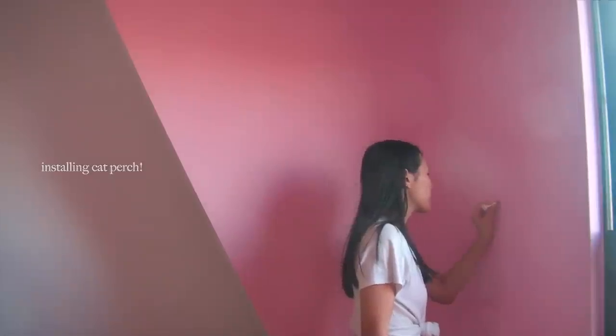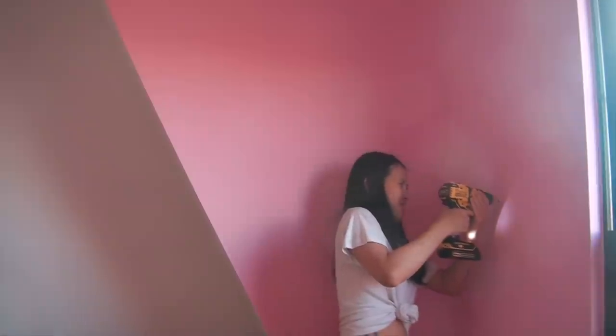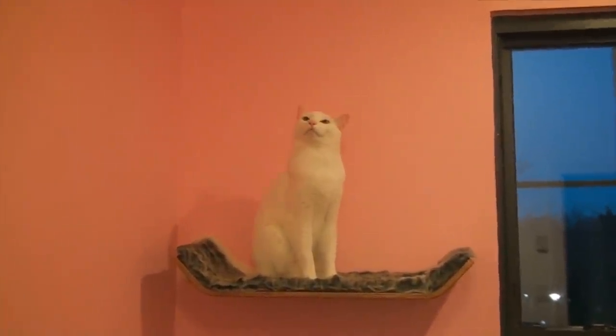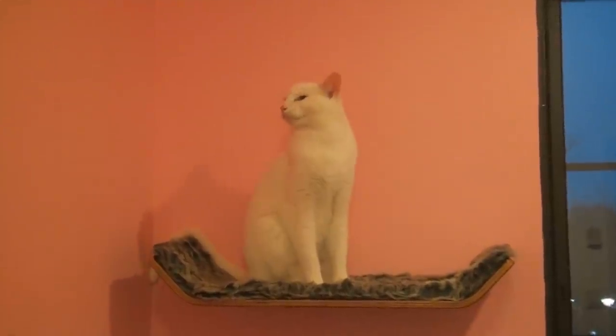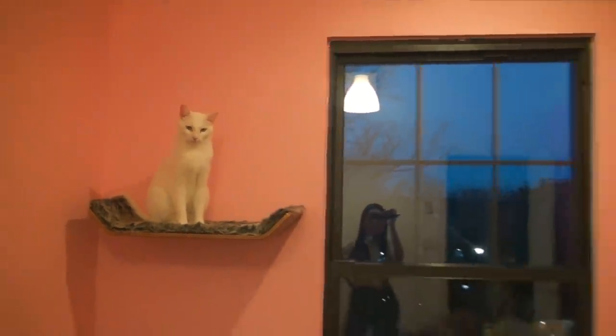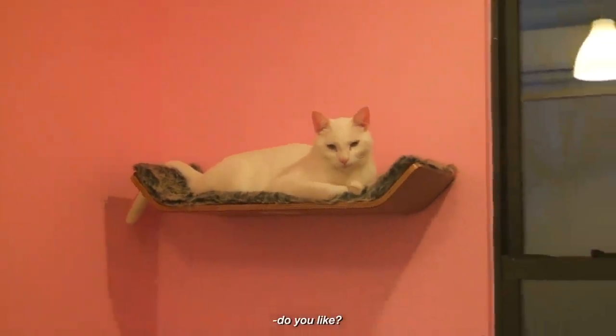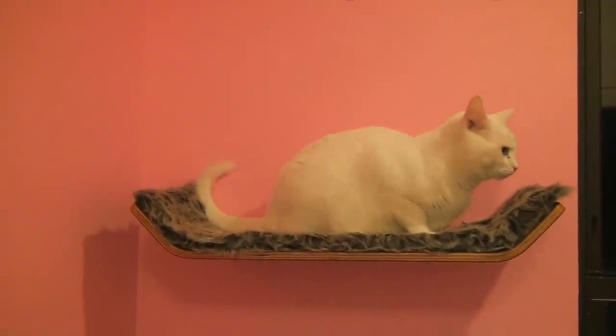Let's do this thing. So I've told him he can come up, and he jumped up by himself, I was like, you should lay down. And he's like, is this actually for me or is it another storage shelf? Really?